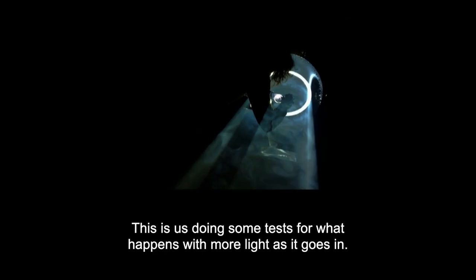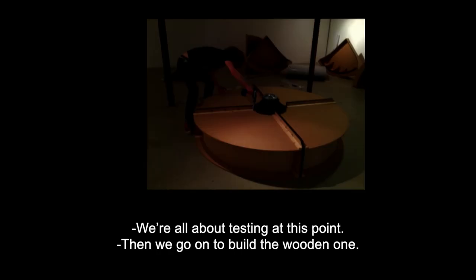So this is just doing some tests for what happens to light as it goes in. More testing. We've learned all about testing at this point. Then we go on to build the wooden one.